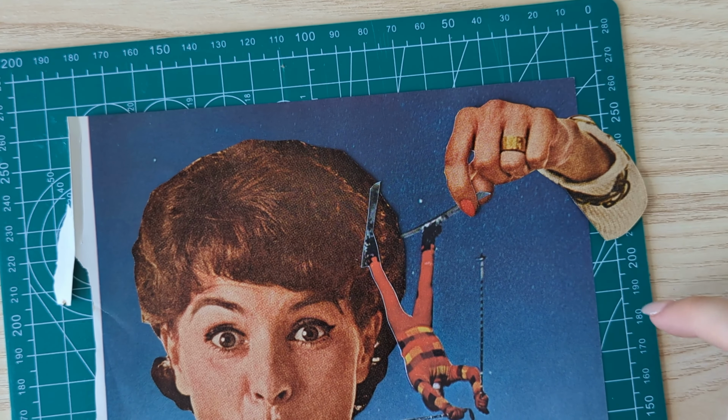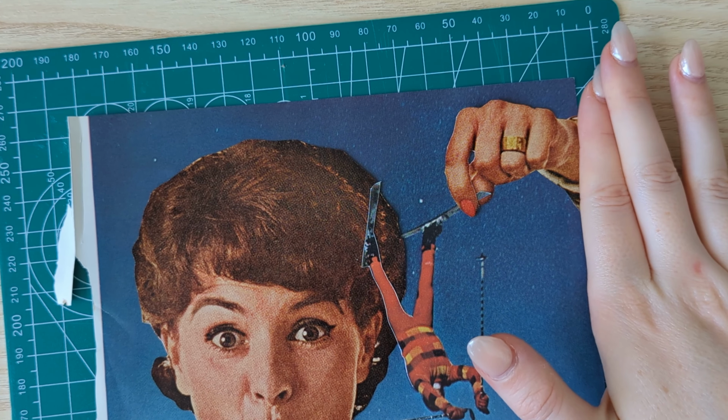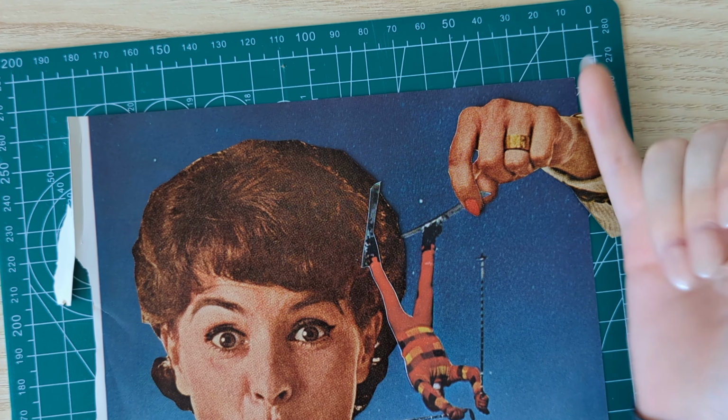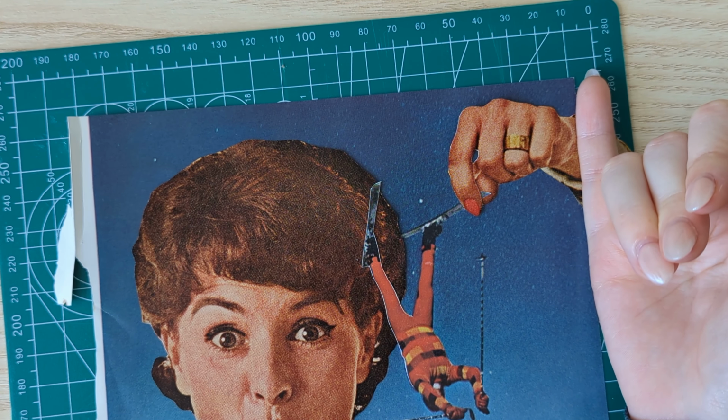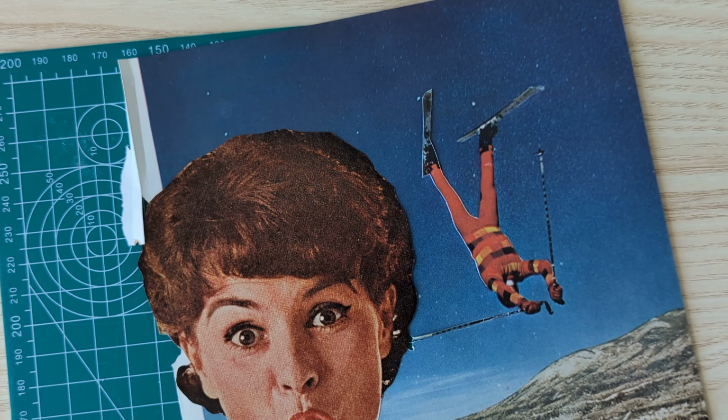So this hand section is definitely going to be the last thing that I glue. I wonder if it just doesn't really make sense. I like it, but I'm just worried, yeah, the sleeve is an issue, but I think if it's cut off, like, this looks fine. I'm very excited to introduce you to a new tool.